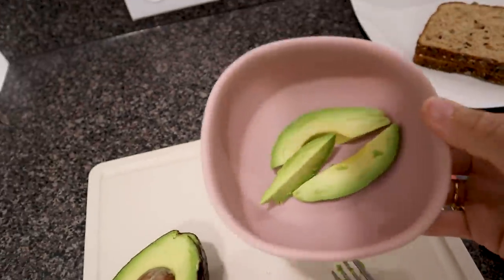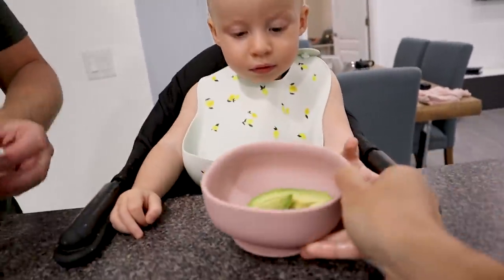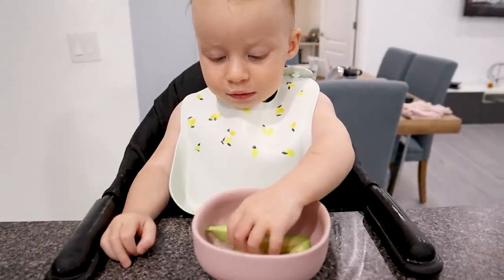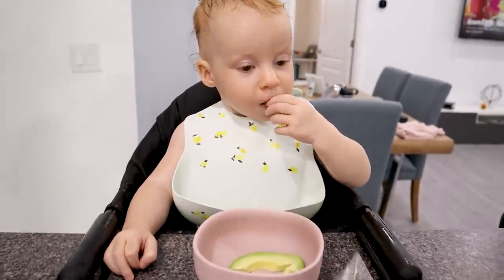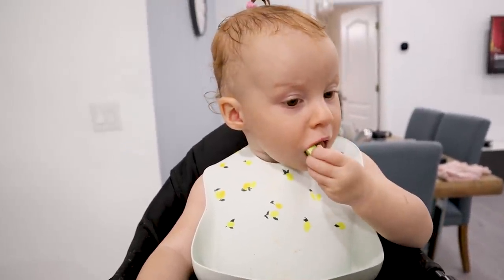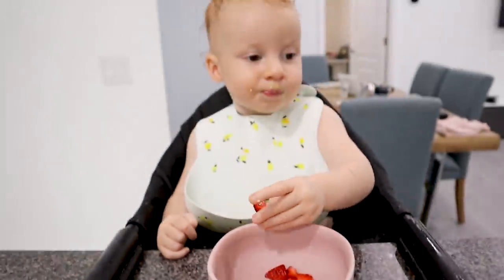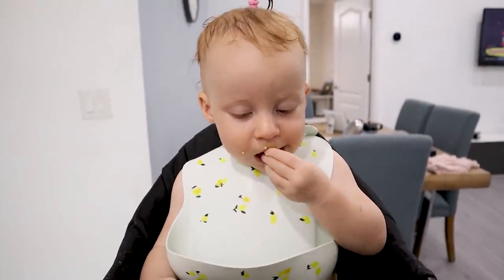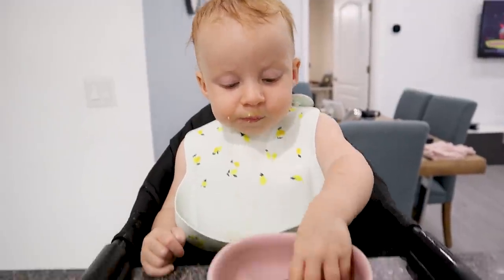All right, so she didn't finish all of her chili pasta, so I'm gonna do some avocado and then maybe some strawberries. Oh, there's still room in that tummy. And now she's having some strawberries. We basically just keep offering her food until she says, all done.